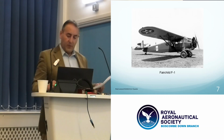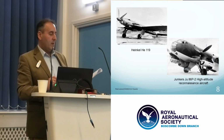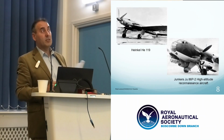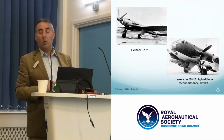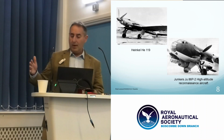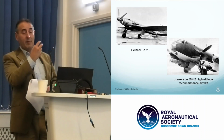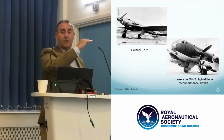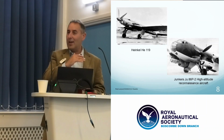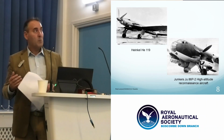Now, in Germany, Heinkel tried to develop a high-speed strategic reconnaissance aircraft in the form of the Heinkel 119. That was an amazing aircraft. 2 Daimler-Benz 601 engines coupled together, buried inside the fuselage, with surface evaporation cooling system on the wings. As little drag as possible. But the Luftwaffe couldn't see the value in it.